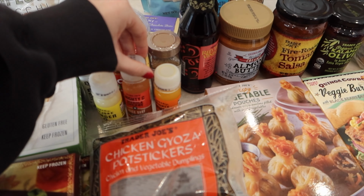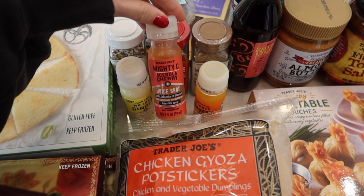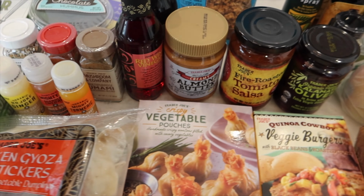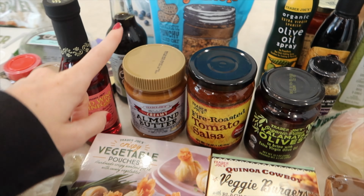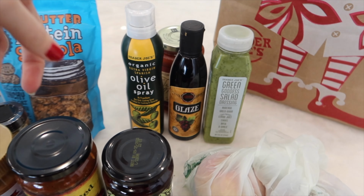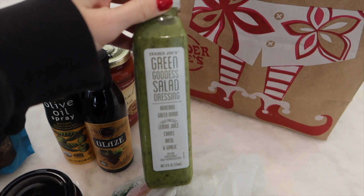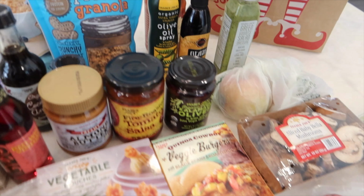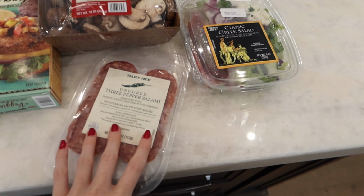And then we've got some wellness shots. I got the ginger one. What is this? Mighty C, it's vitamin C shots. Turmeric, and then we've got red wine vinegar and coconut aminos, creamy almond butter, salsa, olives, and olive oil, balsamic glaze, and then I'm so excited for this green goddess salsa. I think I'm gonna put that on salad. Some granola, rolled oats, oh, and then mushrooms, apples, a Greek salad, and pepperoni.